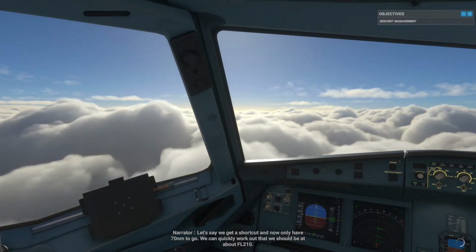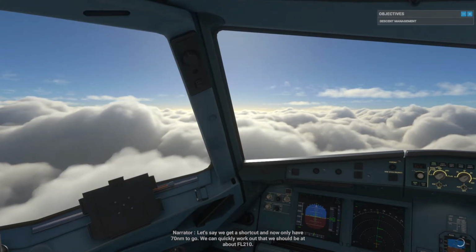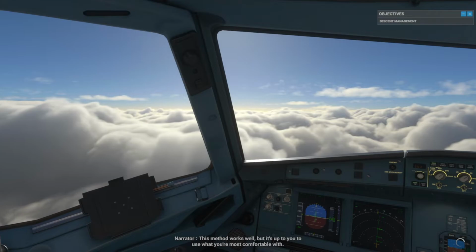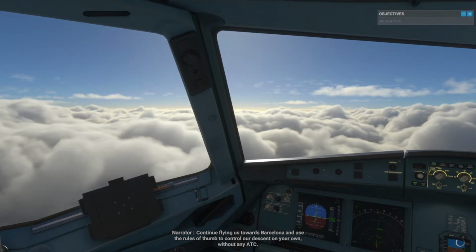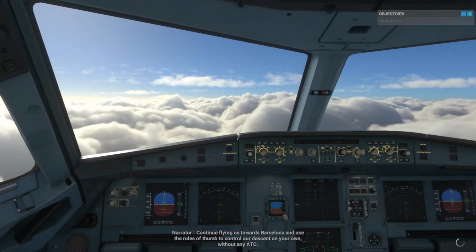Let's say we get a shortcut and now only have 70 miles to go. We can quickly work out that we should be at about flight level 210. This method works well, but it's up to you to use what you're most comfortable with. Continue flying us towards Barcelona and use the rules of thumb to control our descent on your own without any ATC.